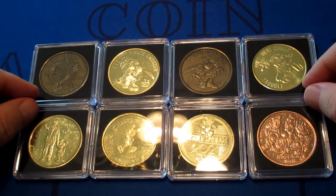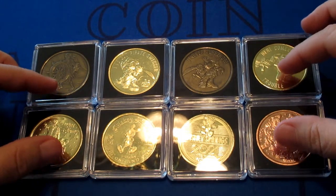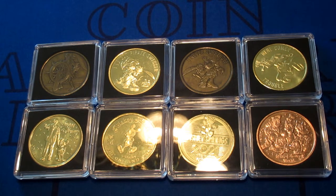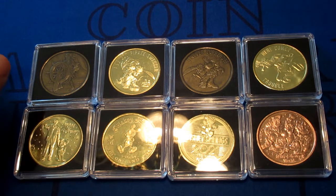Today I have something a little different. I'm just going to share with you some coins that I picked up over the years at Walt Disney World. You might have heard me say in some of my other videos that I do live in Florida. And if you live in Florida, you've probably been to Disney World at some point during your life, if you've ever lived here any amount of time. And I've been there many, many times.